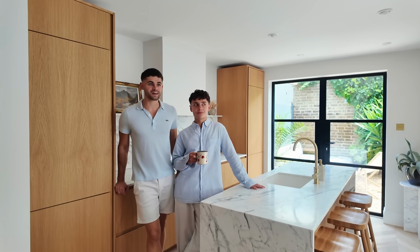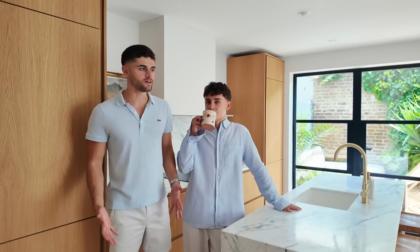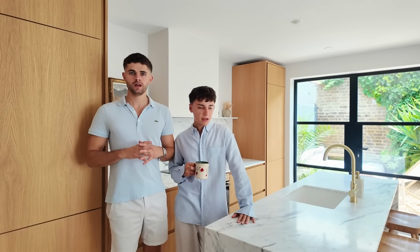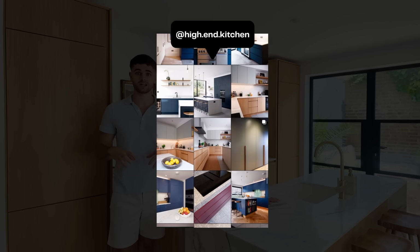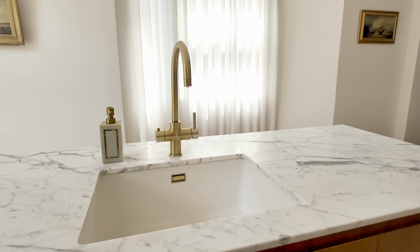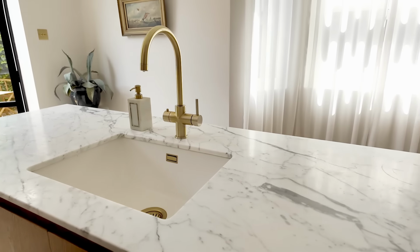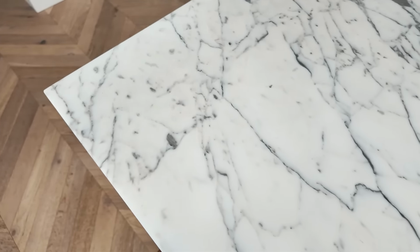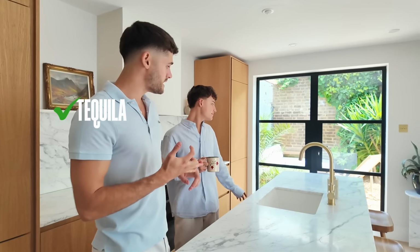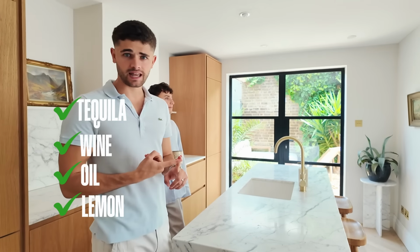Welcome to the kitchen, and I keep saying every room is my favorite, but honestly Nick's done such an amazing job at designing every single room just so well, but also very different styles. So the cabinets all in this kitchen are German, so you know they're going to be efficient. We'll leave the links to our kitchen designer down below, and we put really expensive Carrara marble. If I could say there is potentially one negative of this, it gets stained so easily when we have house parties with wine. Tequila stains, wine stains, oil stains, lemon stains.